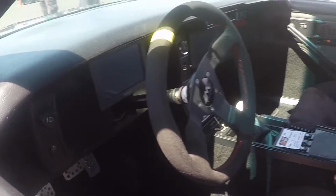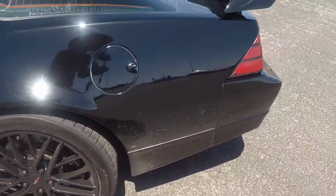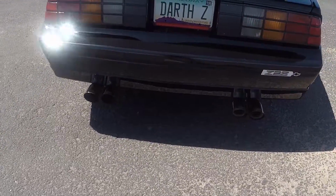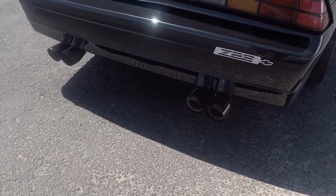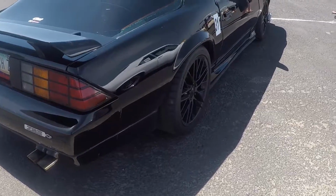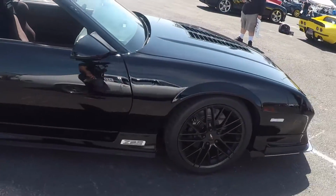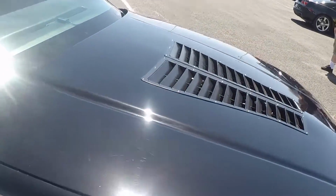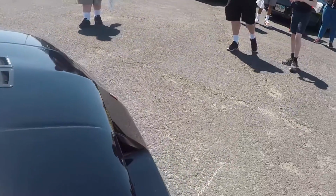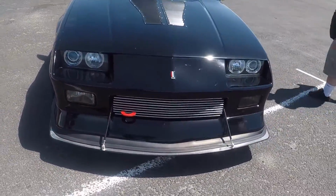T56. All the suspension work you could possibly want. It's got a Hooker Blackheart system. Oh, you know what? I don't think it does have a Hooker Blackheart system. Thought it did. Really nice ground effects. Functioning louvers. E36 headlights.